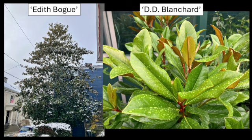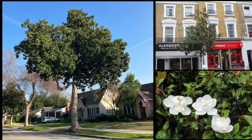A native of the southeast, the southern magnolia is perhaps the world's most ubiquitous magnolia. On the top right, on the streets of London, it's grown as a street tree, and then also as a street tree in Pasadena, California on the left. A large tree, probably over 40, 50 feet tall and limbed up for clearance. These trees get quite fat and are very low branched, so they don't always make the best upright street trees like an oak or an elm would.